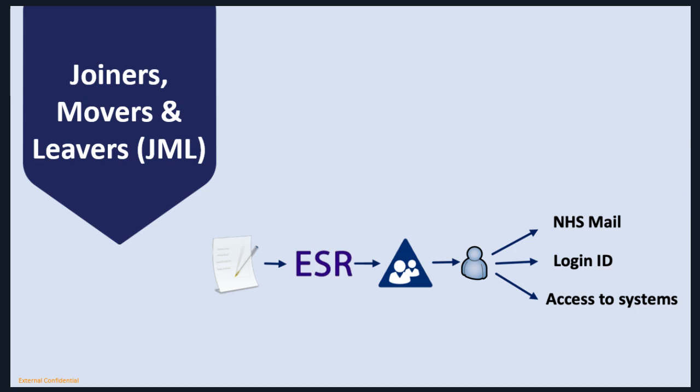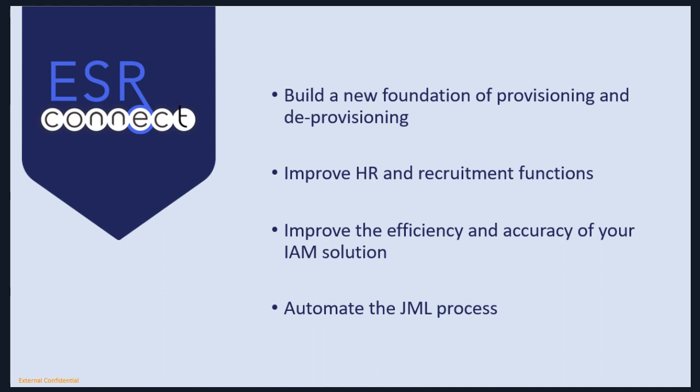So this automated process increases security because account access is updated when ESR is updated. It increases productivity and minimizes administrative tasks because the onboarding process is streamlined. Now, as ideal as this sounds, the reality remains that we still need ESR to talk to other systems for this to be possible. So let me introduce you to ESR Connect.